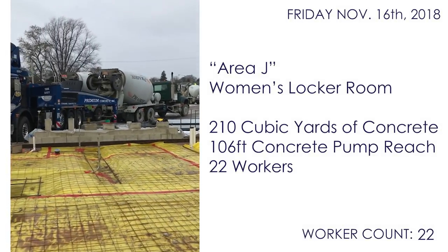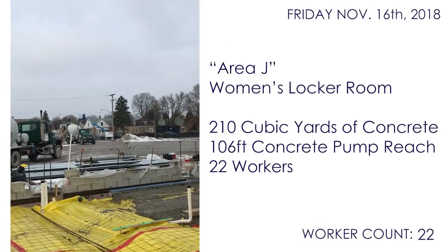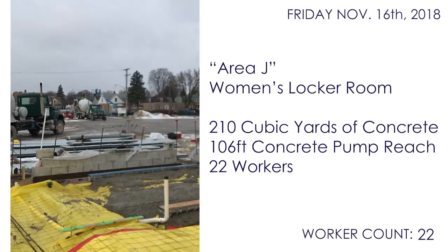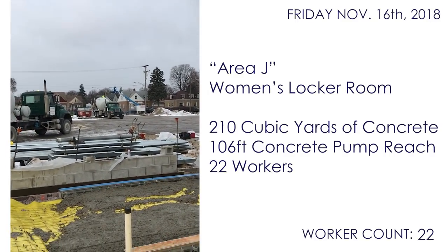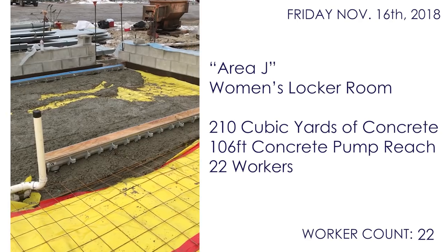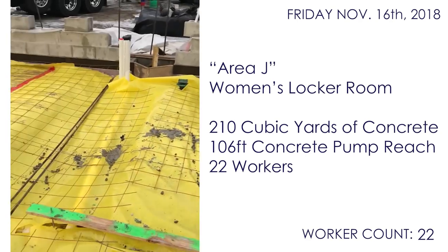A couple concrete trucks backed up to the hopper of the pump. A couple concrete trucks washing out in the background. The washout dumpster. Mucked in some concrete to lock the floor drain or the trench drains in place here.